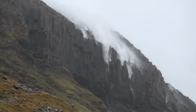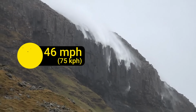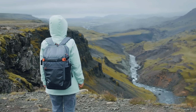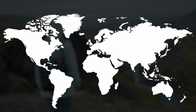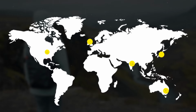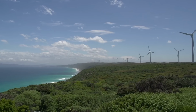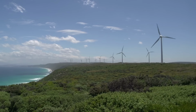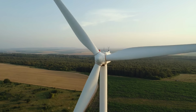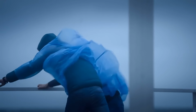You usually need winds of at least 46 miles per hour to see this cool trick in action. It's actually not as rare as one may think, and you can find these wild reverse waterfalls all over the globe, from Australia to India, Japan, the UK, and the US. In Australia, in areas like Sydney, the Central Coast, and Royal National Park, winds around 43 miles per hour have been known to turn waterfalls upside down. Yep, it's all about the wind going this fast.